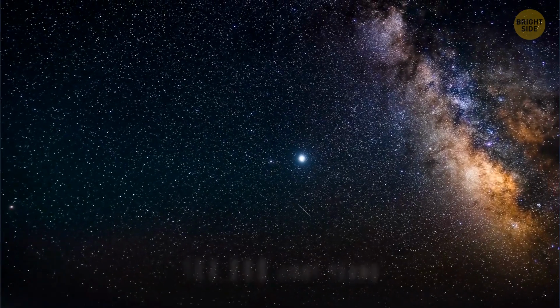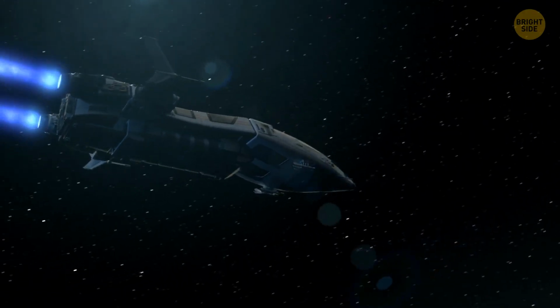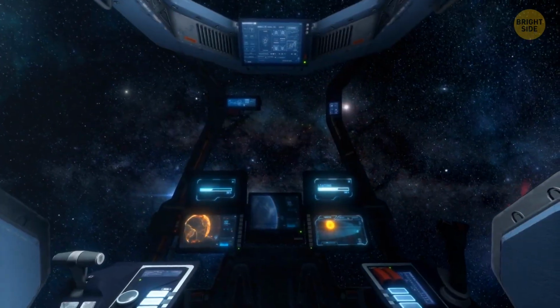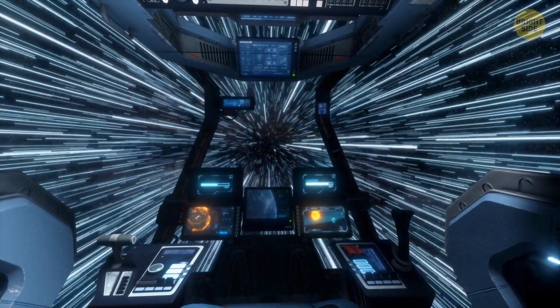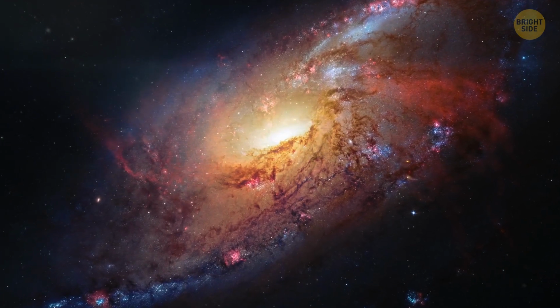The Milky Way is about 106,000 light-years wide. In a conventional rocket, it would take billions of years to fly across that distance. But you throttle to the max. You masterfully fly past the stars and planets as if on a racetrack. And within minutes, you're at the edge of our galaxy. There's no more interstellar wind. All you see are bright dots somewhere in the distance. These dots are huge galaxies.